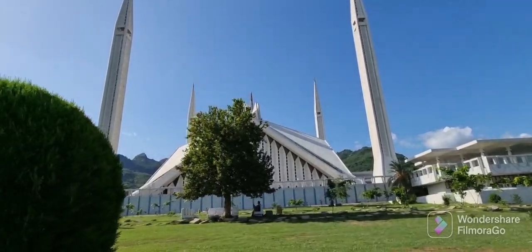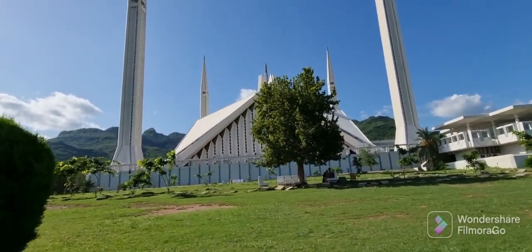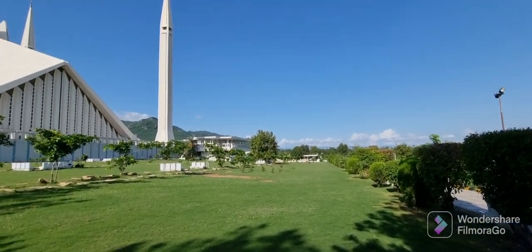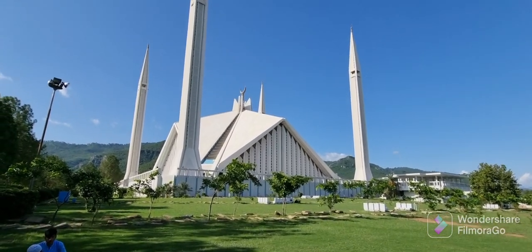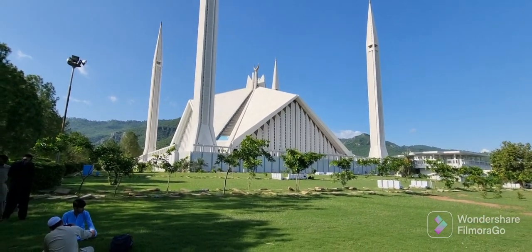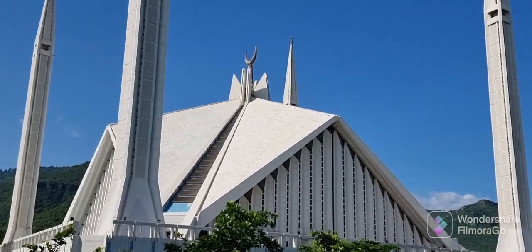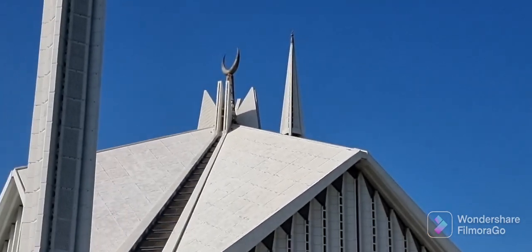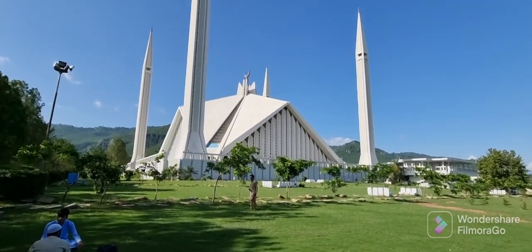By 1986, it was the biggest mosque in the whole world, which was taken over by the Haram in Saudi Arabia. This mosque is located on the foothills of Margalla Hills in Pakistan's capital city of Islamabad. The mosque features a contemporary design consisting of 8 sides of concrete shell and is inspired by the design of a typical Bedouin tent. A major tourist attraction in Pakistan, the mosque is a contemporary and influential piece of Islamic architecture.